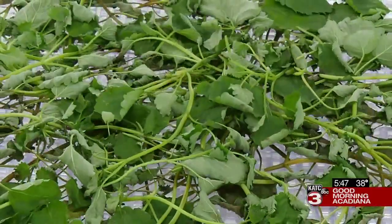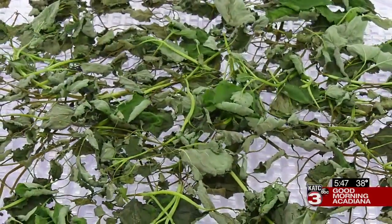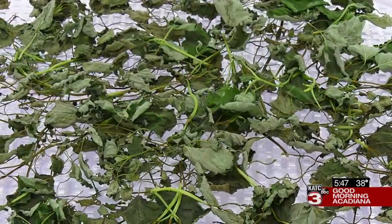And even if the recipe doesn't call for it, preserving herbs is pretty easy. I would say drying them would probably be your best route for long-term preservation.